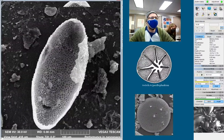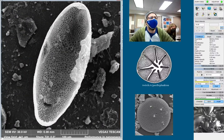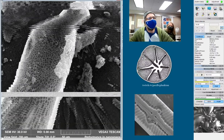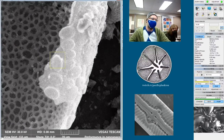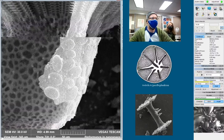Do we know what this is? Do you have any idea what this is, Pacific Plankton? I'm completely confused by this. It looks like it's covered with diatoms. She says Cockneys. Isthmia. Oh, is it an internal view of an isthmia? Maybe.